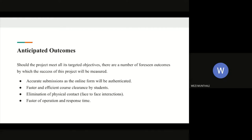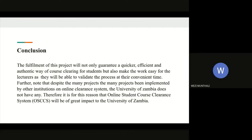In conclusion, I would like to say that the fulfillment of this project will not only guarantee a quicker, efficient, and authentic way of course clearing for students, but also make the work easy for the lecturers as they will be able to validate the process at their convenient time.